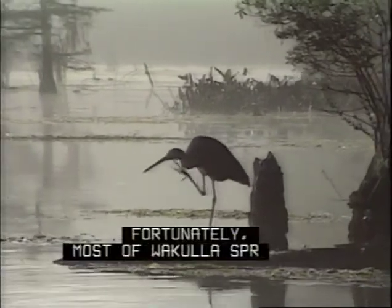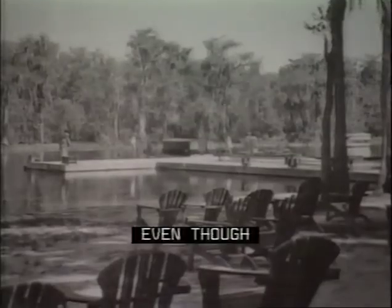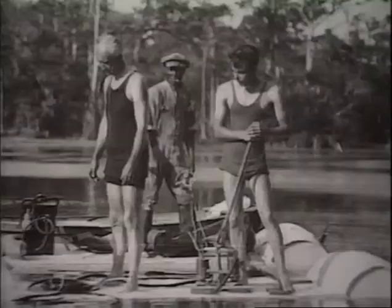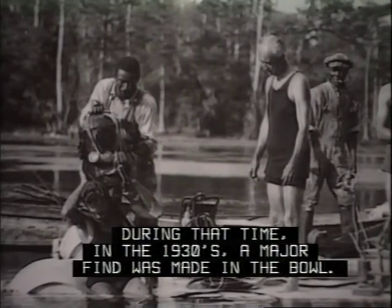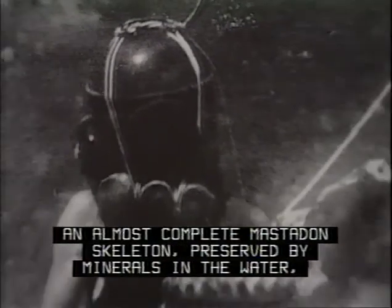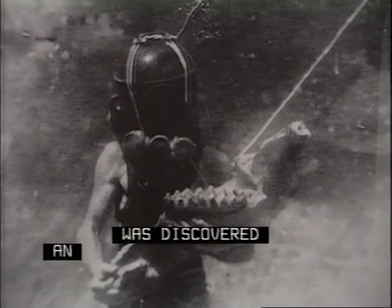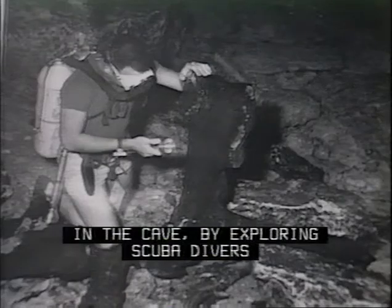Fortunately, most of Wakulla Springs has been kept in a natural state, even though it was, at one time, developed as a resort. During that time, in the 1930s, a major find was made in the spring bowl. An almost complete mastodon skeleton, preserved by minerals in the water, was discovered and brought up. In the 1950s, even more bones were found in the cave by exploring scuba divers.